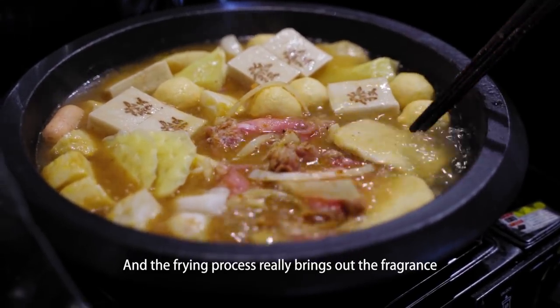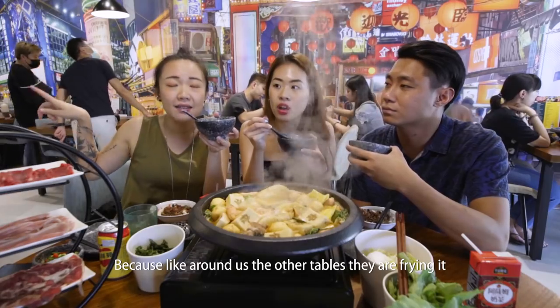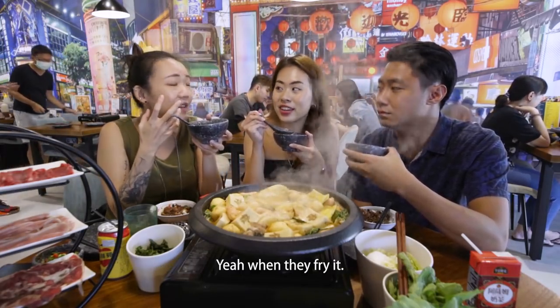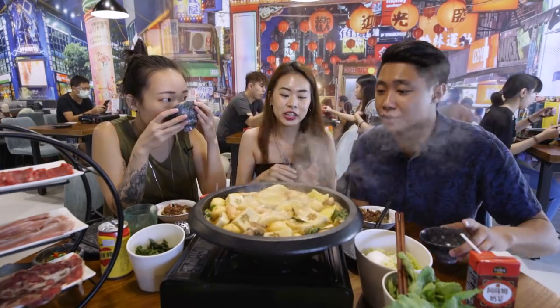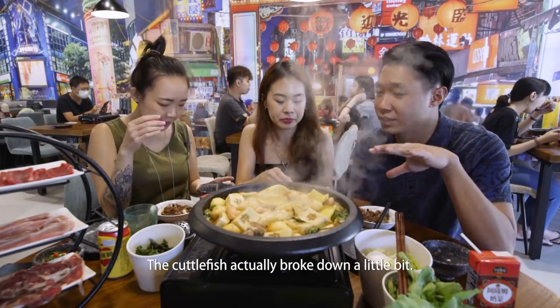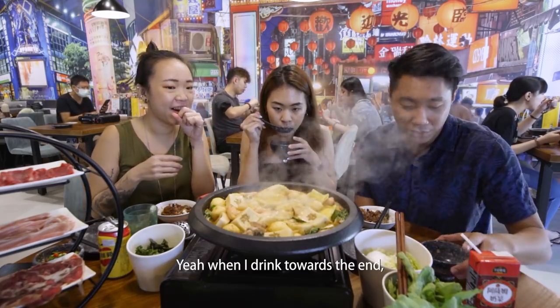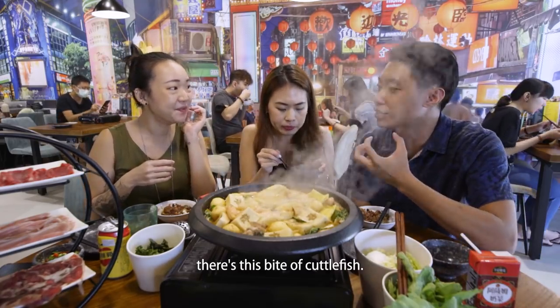And the frying process really brings out the fragrance. Because around us, at the other table, they are frying it and we can smell it already. You can smell it when they fry it. Okay, so I think we've been cooking it for some time. I think the cuttlefish actually broke down a little bit. Can feel that little cuttlefish. Then when I drink towards the end, there's this bite to the cuttlefish.